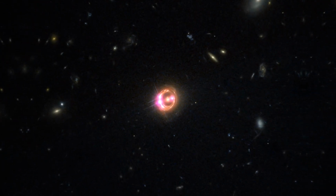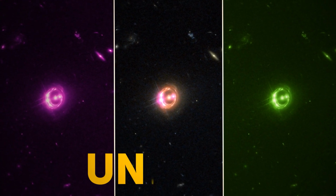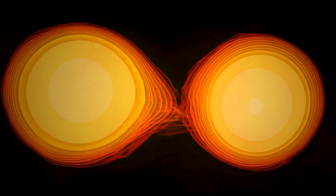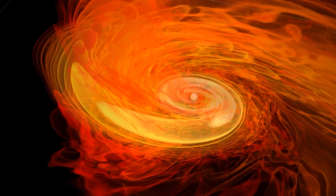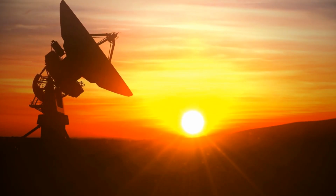Scientists have been observing these black holes across multiple wavelengths of light and have come to the conclusion that they are unique. They're located the closest to each other astronomers have ever seen. The distance between them is a mere 750 light-years, which, astronomically speaking, is just next door. Even more exciting, this distance is close to the limit of what modern technologies can detect.